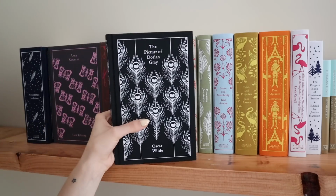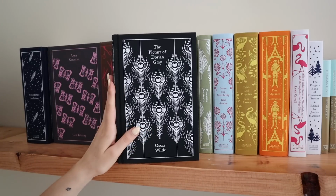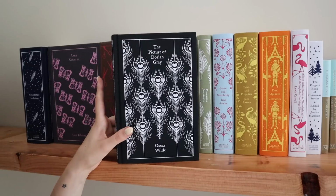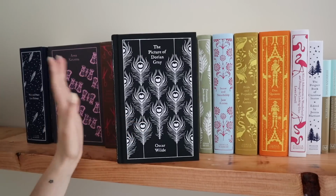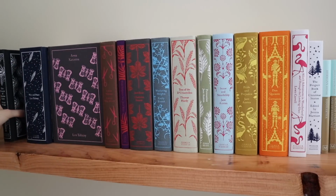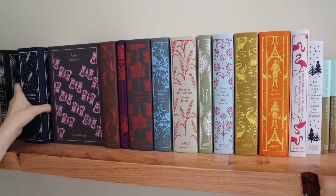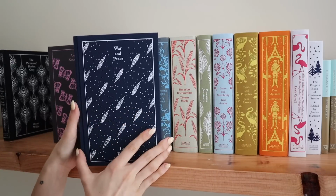And oh, it was actually a gift from my friend Kiara. She had it and didn't want her Clothbounds anymore, so she gifted a few of them to me, and this is one of them. So Kiara, thank you so much for helping me grow my collection of Clothbounds. I love you very much, and I'm so happy to have this in my collection and to think of you when I look at it.